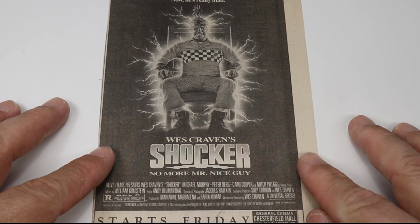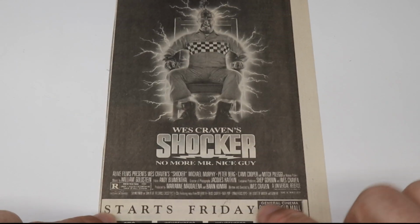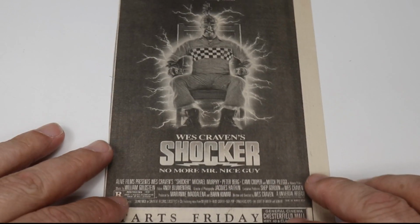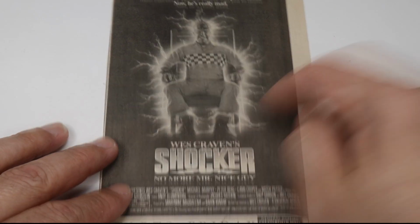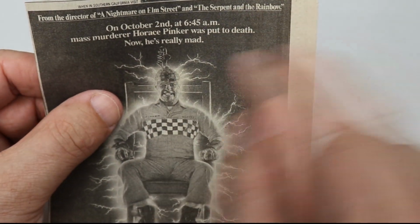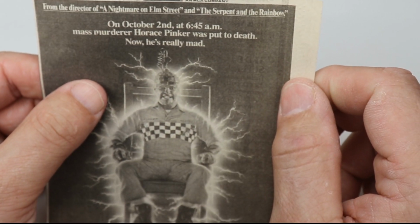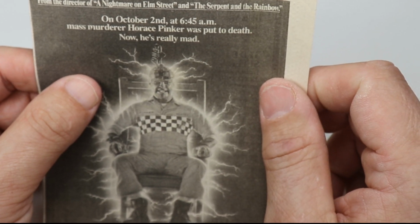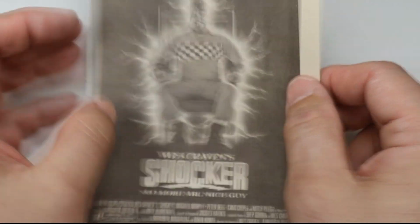And now we got Shocker, which I know we did review on this channel at some point. Starts Friday, so this was actually in the Sunday paper before. Not a really big ad for it, but it was a really cool ad. I've always loved the artwork of the guy getting electrocuted there. From the director of Nightmare on Elm Street and Serpent and the Rainbow, on October 2nd at 6:45 a.m., mass murderer Horace Pinker was put to death, and now he's really mad. I mean, it's a terrible tagline. And it's kind of a pretty terrible movie, too.